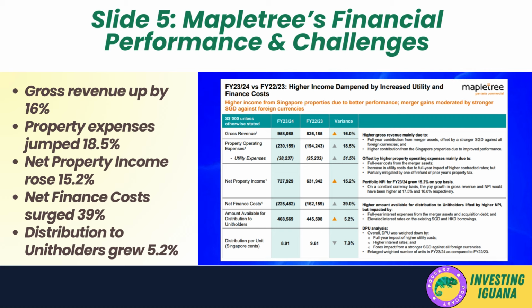But wait, there's more. The net finance costs shot up by a whopping 39%, likely due to higher interest expenses from the merger-related debt and those pesky elevated borrowing rates. It's a double-edged sword, but one that Mapletree seems to be handling with finesse. All in all, the amount available for distribution to unitholders grew by a respectable 5.2%.